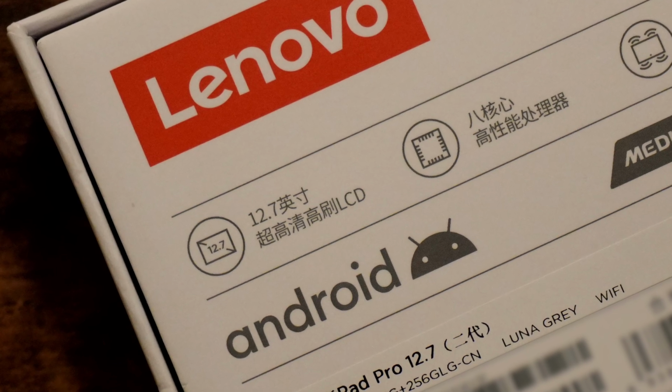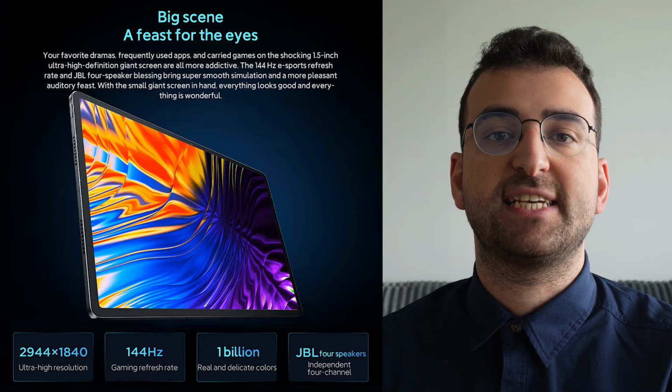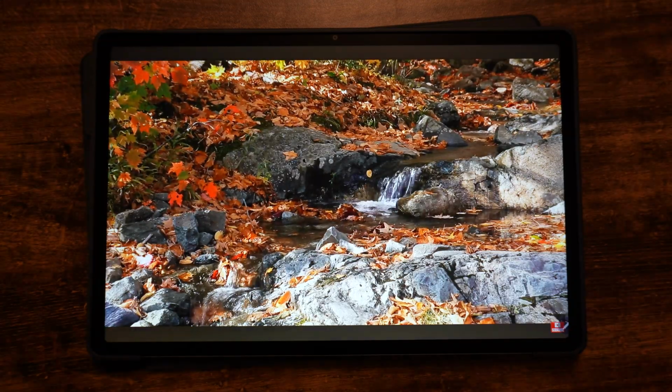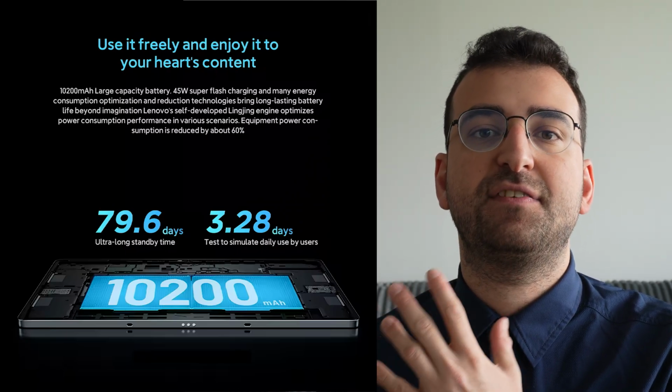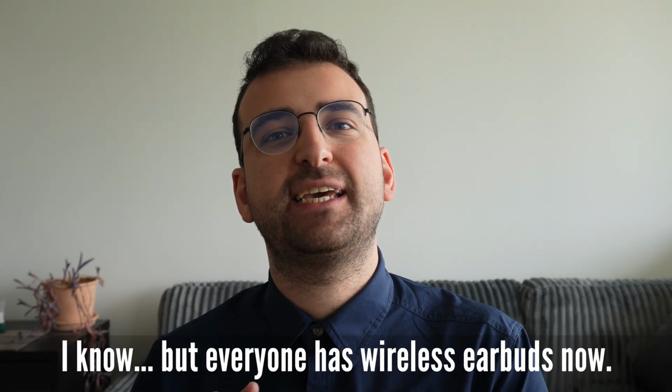We have a 12.7-inch LCD display with a resolution of 2944 by 1840. It also has a refresh rate of 144 Hz and a maximum brightness of 600 nits. It also supports HDR, and in my opinion, it's a great screen. We also have a 10,200 mAh battery, and we'll talk about the battery life later in the video. In terms of ports, we have one USB-C port and the 3 dots to connect the keyboard. The USB-C port is USB 3 Gen 1, so it supports speeds up to 5 gigabits per second. There's no headphone jack, which I don't really care about anymore.